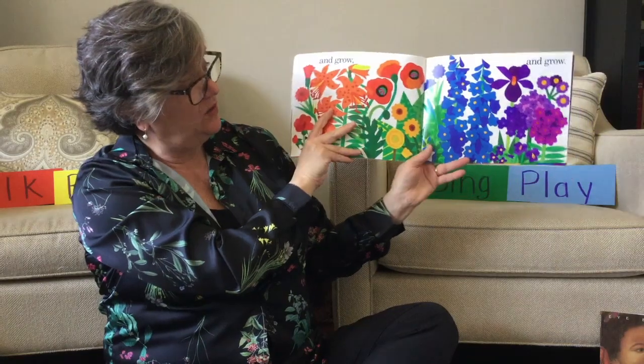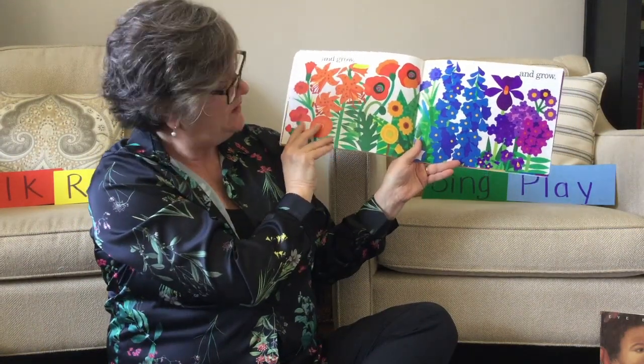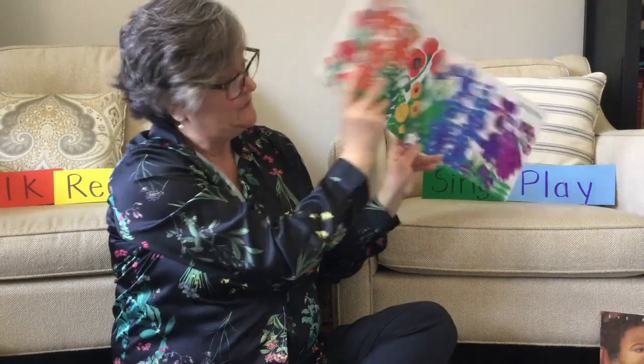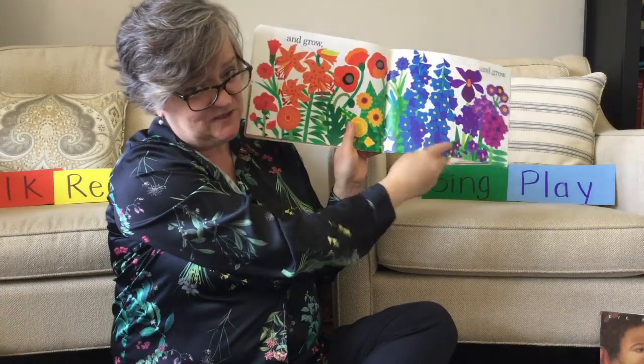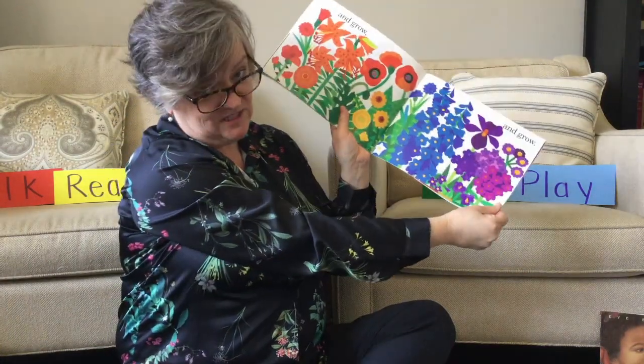and grow and grow. Do you recognize this picture? Look, that's the front cover. Do you recognize this picture? There's the back. It's a double magic page.